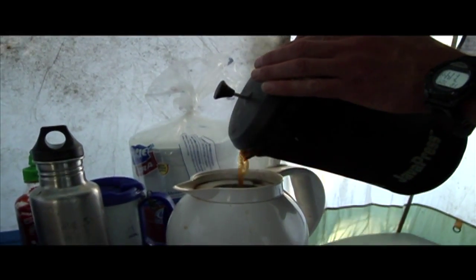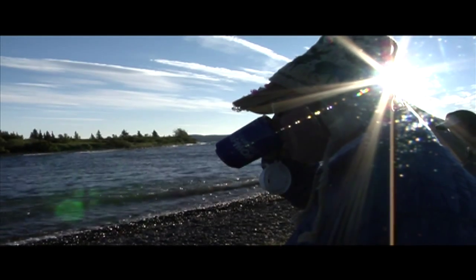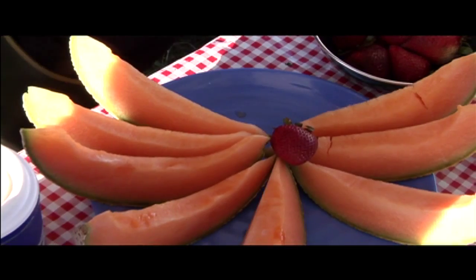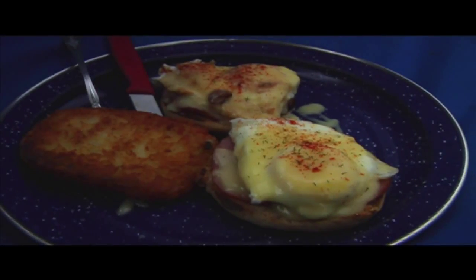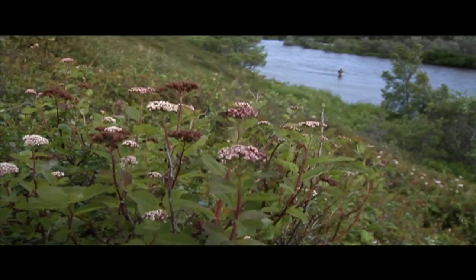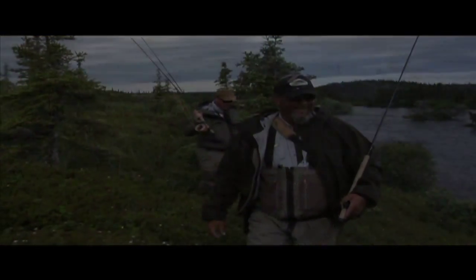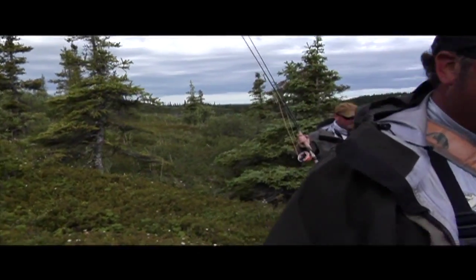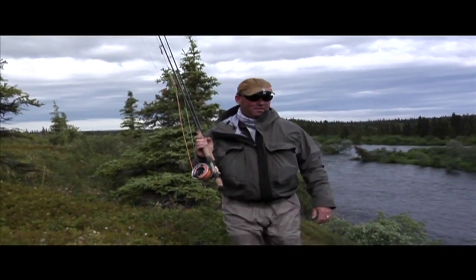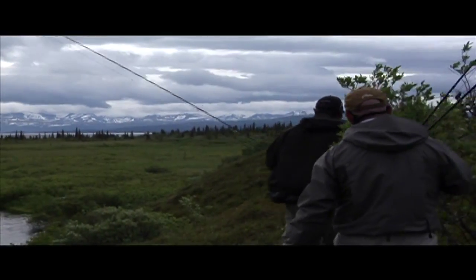Your day typically starts at 7 in the morning. You can get up, grab a cup of hot coffee and a bite of fresh fruit while Christian and his crew prepare breakfast. After breakfast, it's off to the river and start fishing. While camp is being broken down, you'll be riverside, fishing for rainbow trout, grayling, Arctic char, and salmon.